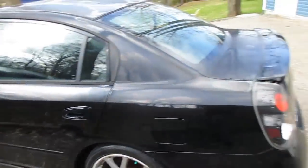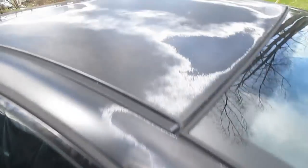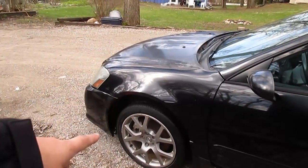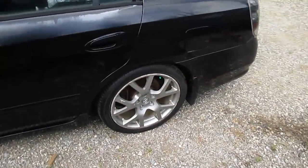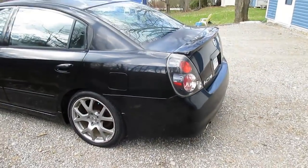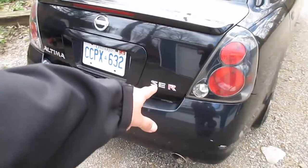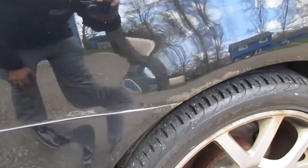Now the reason I got such a good deal on this is because you can see the paint here is completely sun faded away. All on the roof, the tops of the doors are sun faded. It did come with the factory 18-inch SE-R wheels, which I'm very happy about. These I don't think I'm going to be putting on my car because I know that they hold quite a premium value in the aftermarket parts world, so I'm probably going to be getting rid of those. As you can see, we got that genuine SE-R logo, which I'm absolutely stoked about. Right here, the back fender has seen better days.